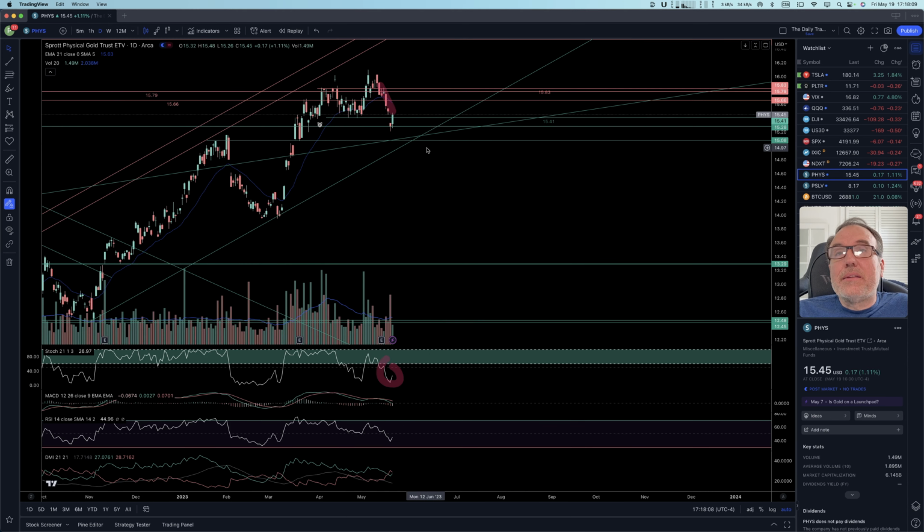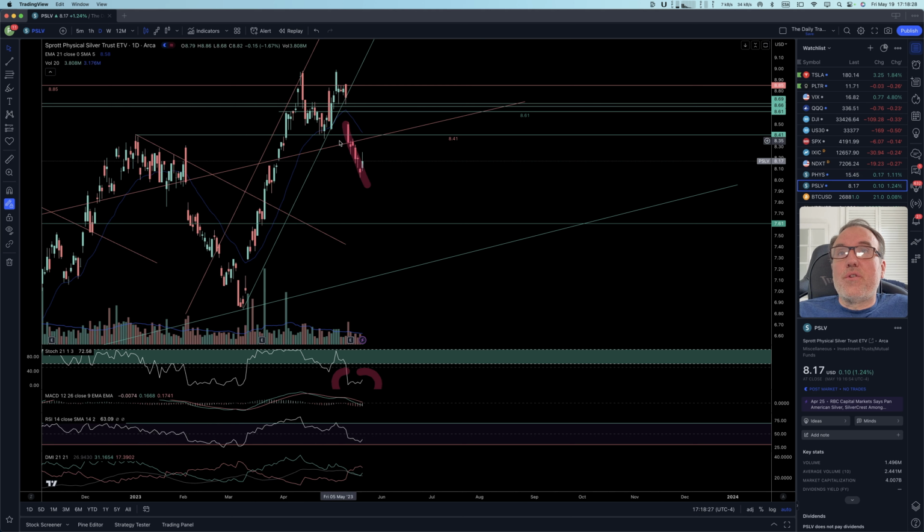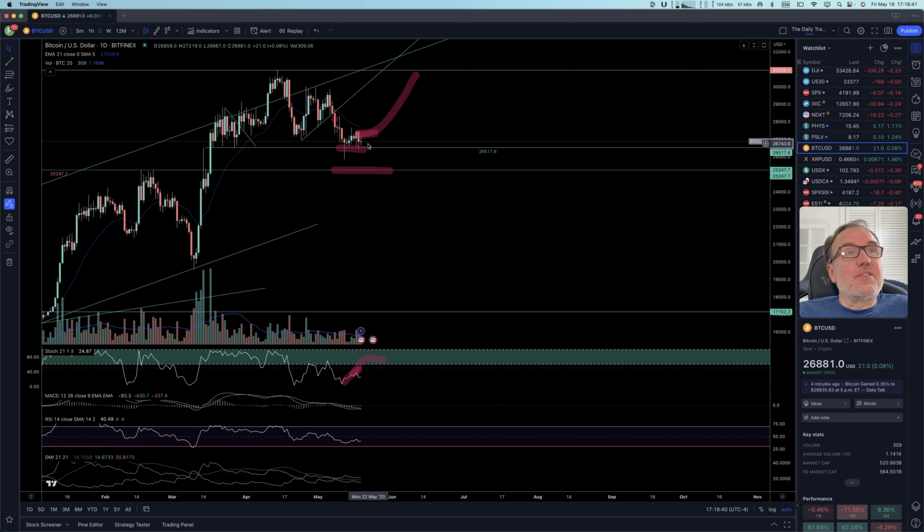Gold is pulling back a little bit. We had a gap right here, so it seems like we filled the gap. Stochastic is not there. This bullish candle is not to be believed yet. One candle does not make a trend. Silver also pulled back after having been down for 1, 2, 3, 4, 5, 6 days in a row, so this is just a pullback. Stochastic is not there.